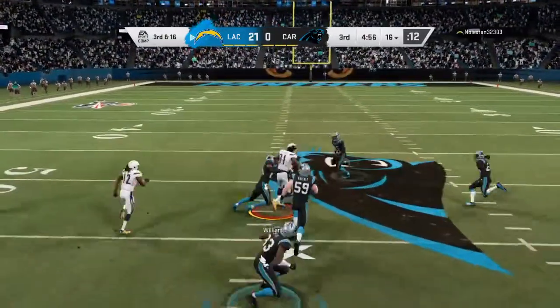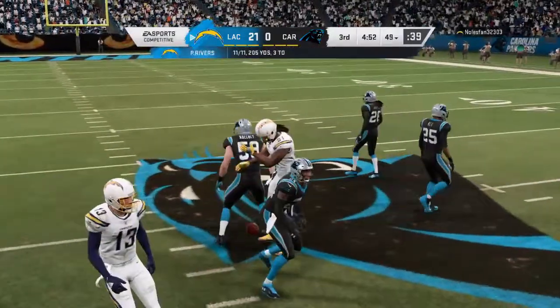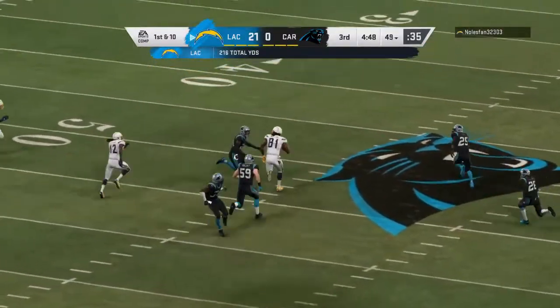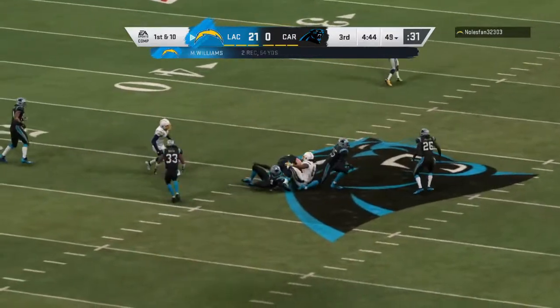Got a man, it's complete. Williams. And they nearly get this all the way to midfield. Mark him down at the 49. 33 yards that time. Now that one hurts defensively. They force him into 3rd and long, have the advantage, yet they give up the big play right there.